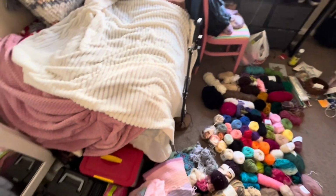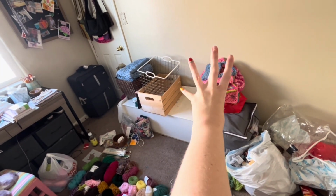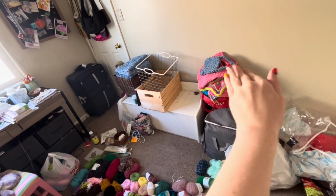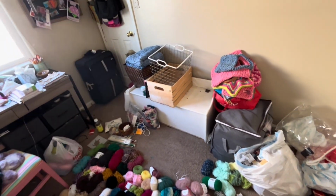Okay, y'all, this is the aftermath of everything that was up there. I still need to do that giant one. This is all completed projects, so I'm going to go through those and put those where they actually belong, give them to people when I meant to give them to them. And this guy over here is actually already organized.